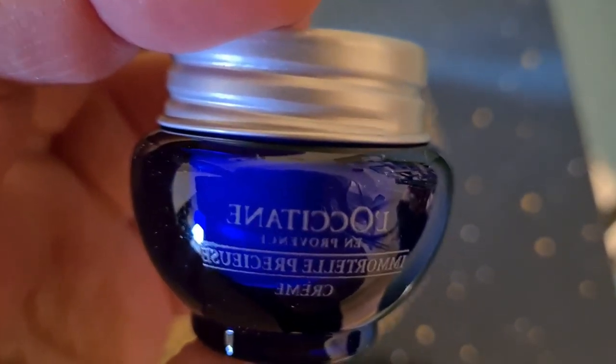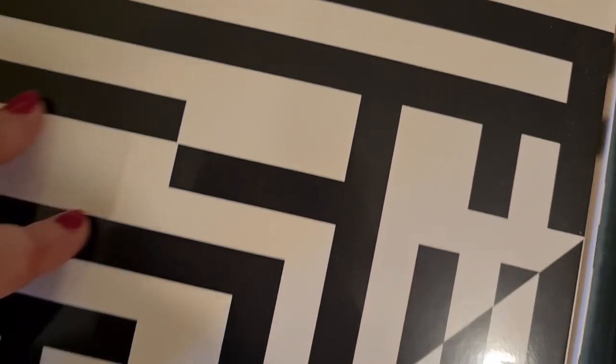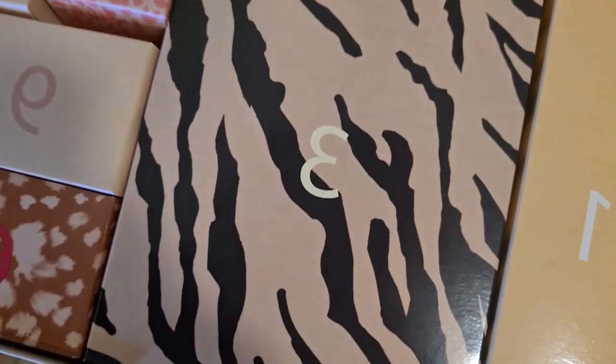Oh, I feel something small. What is this? It's a little tub of, what is this? So L'Occitane. Oh, nice. L'Occitane cream. So there you have it. Let's move on to ASOS.